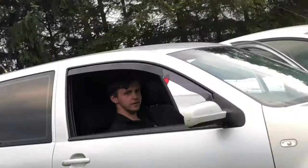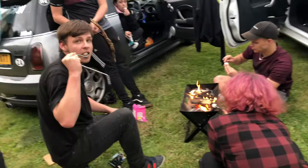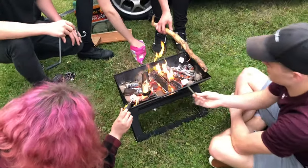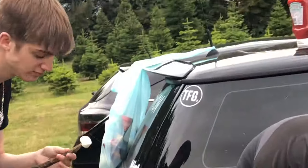Oh, damn! Boys, who's going to play a game of Fluffy Bunny? Chubby Bunny? No, oh, Chubby Bunny, whatever you want to call it. I've got fat cheeks. Wait, what? I'm just sick. Oh, no. Please don't.